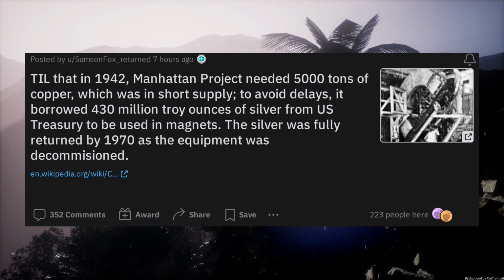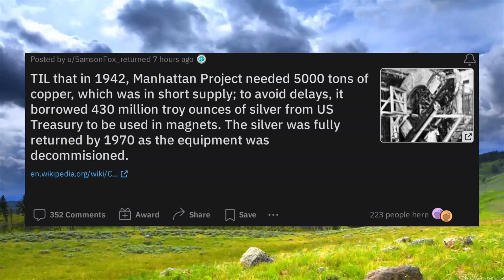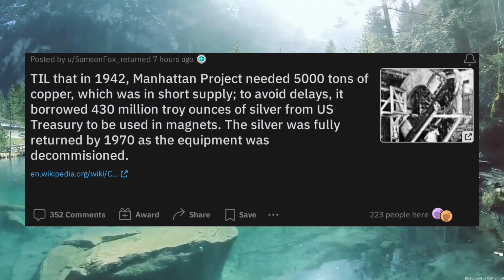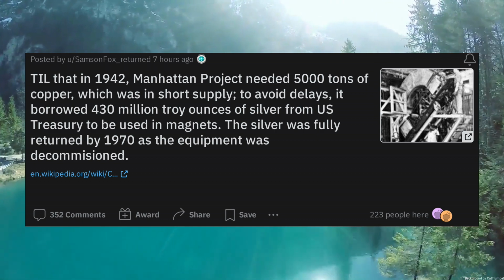In 1942, the Manhattan Project needed 5,000 tons of copper, which was in short supply. To avoid delays, it borrowed 430 million troy ounces of silver from the US Treasury to be used in magnets. The silver was fully returned by 1970 as the equipment was decommissioned.